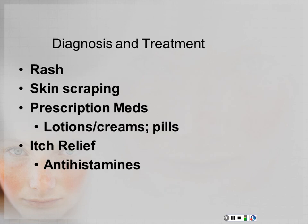Okay, so we look at the rash. We try to maybe do a skin scraping. If we suspect scabies, they're going to have prescription meds. They may have oral pills as well as a lotion and cream. What they have to do is coat themselves from chin all the way down with this cream and wear it for several hours. Once they're treated, after 24 hours, they can go back to work or school, whatever they need to do. It depends on the policies of where they work, but they really shouldn't be excluded once they receive treatment.